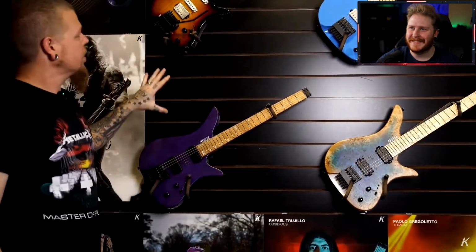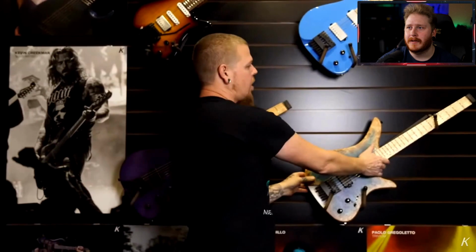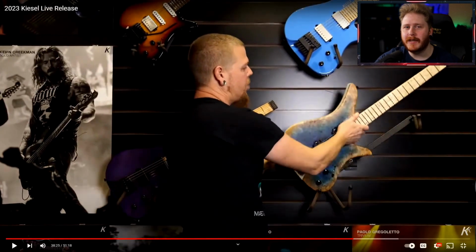These are available in 6 strings, fixed, with a trim, without a trim, multi-scale with a trim, without a trim. Here's another example. They just announced, I think it was the end of last year, the multi-scale tremolo system, which, coming from someone who is a big tremolo system person, is really cool to have that option. I love having that option for a multi-scale. I might have to end up getting myself one. That's really cool.